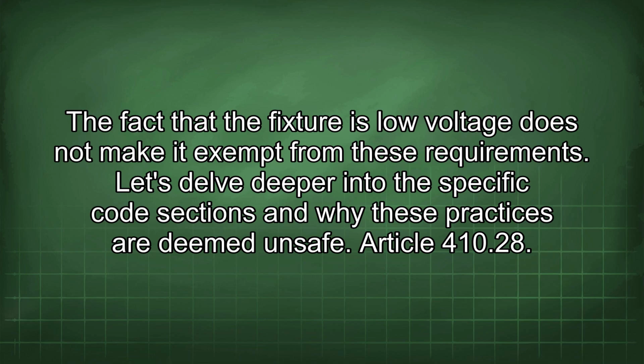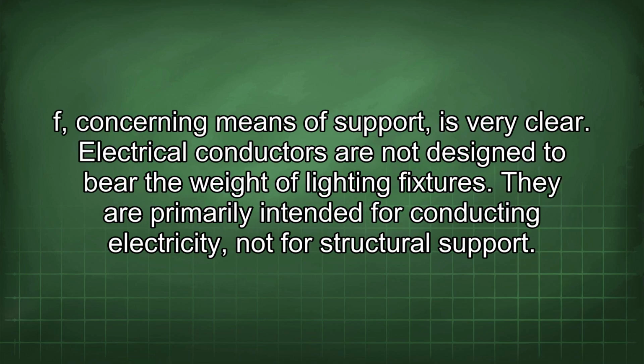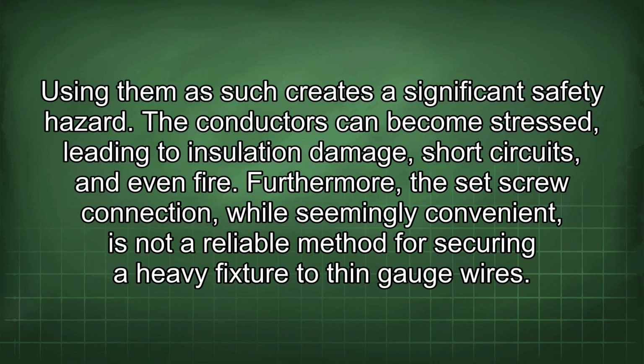Article 410.28 F concerning means of support is very clear. Electrical conductors are not designed to bear the weight of lighting fixtures. They are primarily intended for conducting electricity, not for structural support. Using them as such creates a significant safety hazard. The conductors can become stressed, leading to insulation damage, short circuits, and even fire.